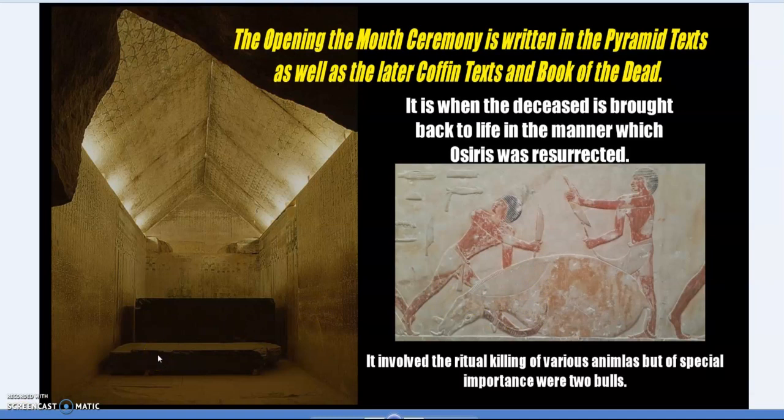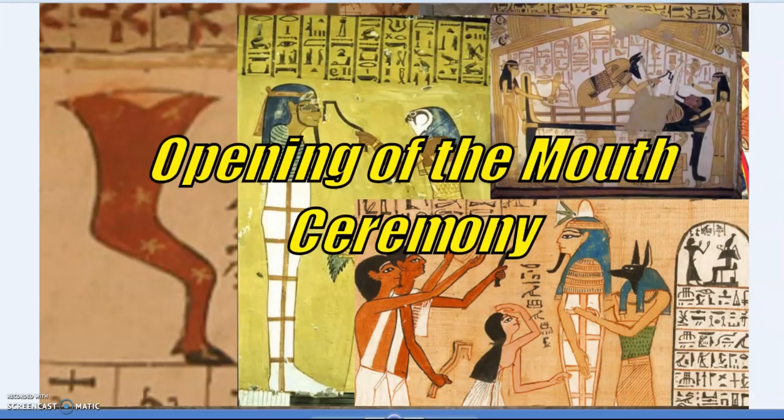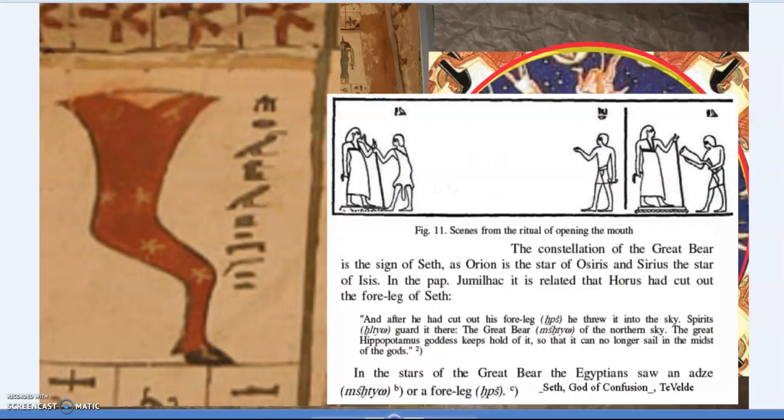In the translations of the pyramid texts and the opening of the mouth ceremony, you'll also find multiple references to natron and its importance in so many aspects. But it also involved a ritual killing of various animals, but of special importance was the slaying of two bulls, and this relates to the opening of the mouth ceremony and to the constellation Meskhetyu.